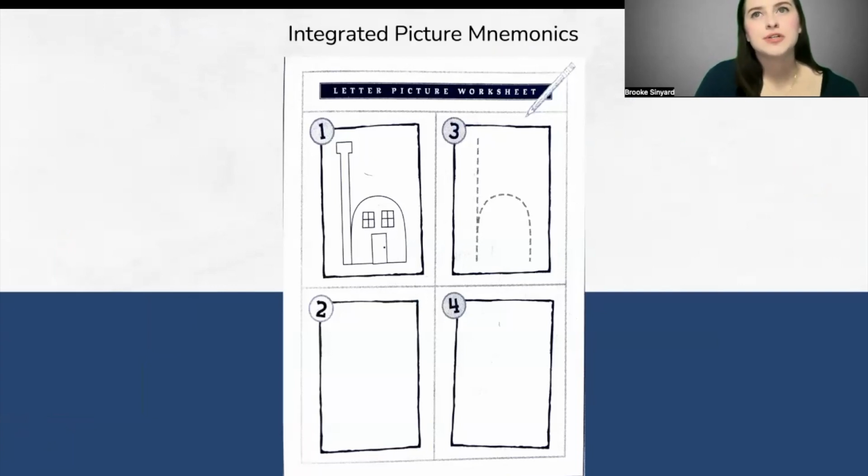And integrated picture mnemonics is a really powerful technique used to enhance memory and recall by associating visual images with information that needs to be remembered. This method can be particularly effective in educational settings to help students remember complex concept lists or sequences.